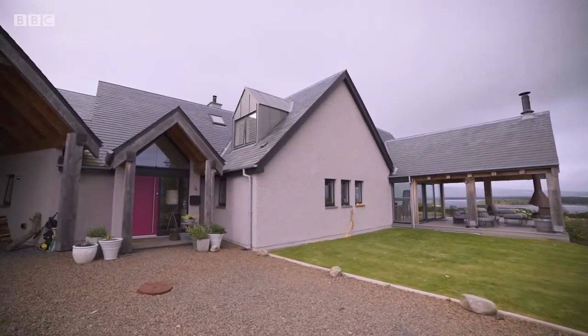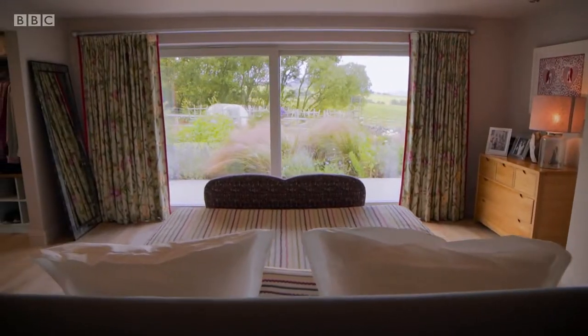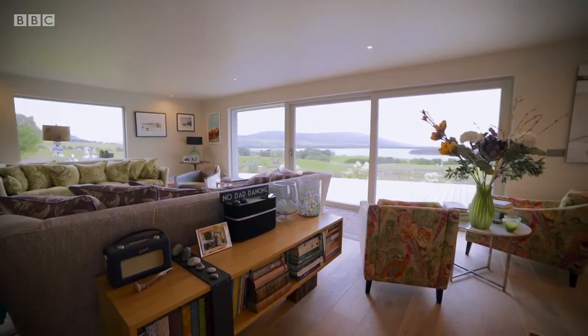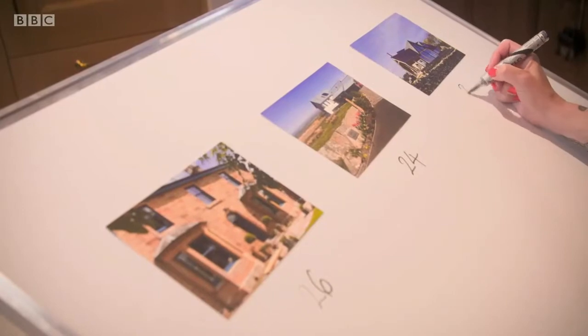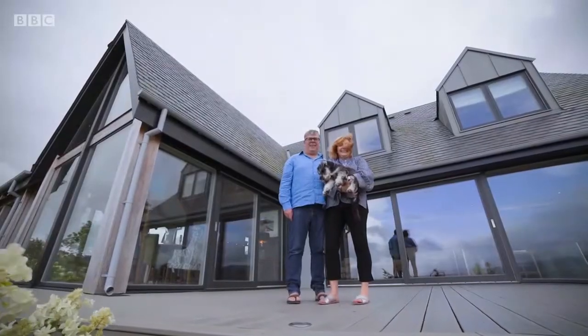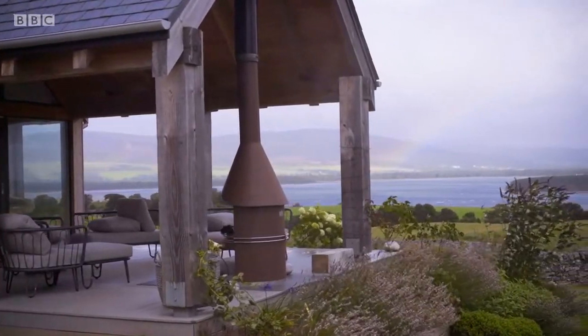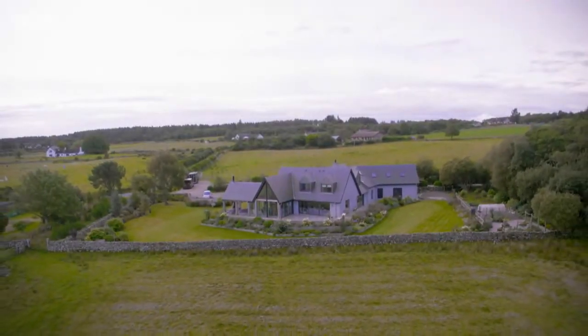And finally, Michael is divulging his score for Rainbow's End in the hamlet of Skelbo. I love the gables, and I love that it had taken on a little bit of an existing building to take advantage of that wonderful view. So I gave Rainbow's End a 9. Oh, Rainbow's End gets 29. Oof, a colourful stunner for the final. A brilliant addition to the final. Yeah, that's great. Rainbow's End wins in the Northern Highlands and is one step closer to claiming the title Scotland's Home of the Year.